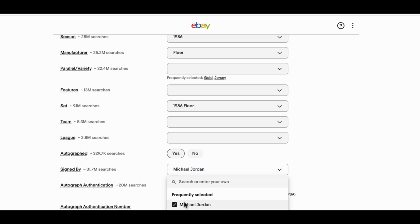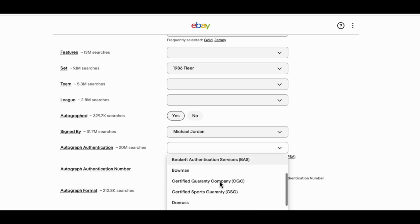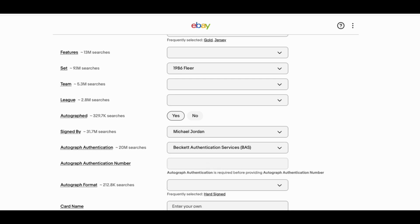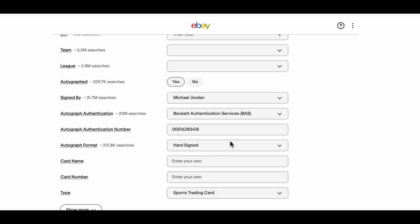So we've got these tabs here. Now I have to put that it's autographed. Obviously it's signed by Michael Jordan. Okay, simple. And then the authentication is Beckett, and I'll enter in the cert number one more time. Again, that way people can match it up and feel good if they were actually going to buy this. So we'll punch in that cert.